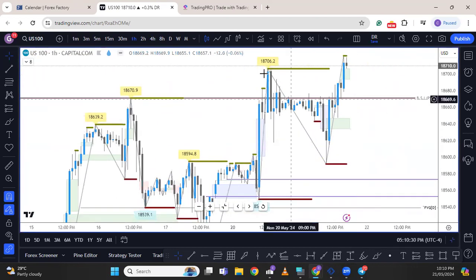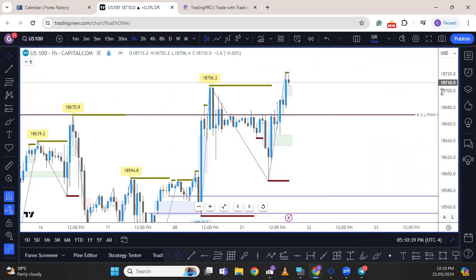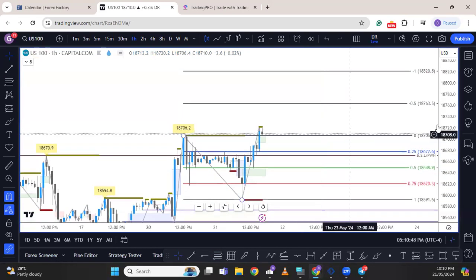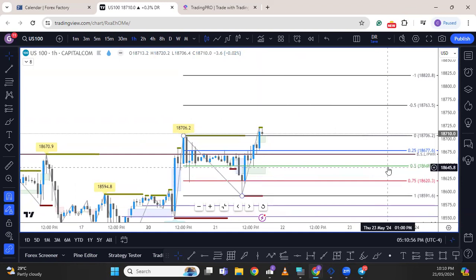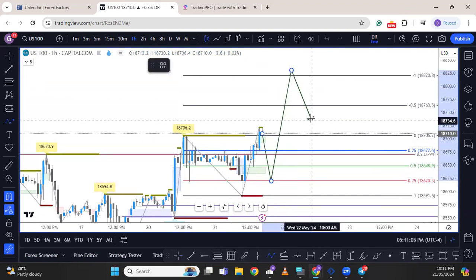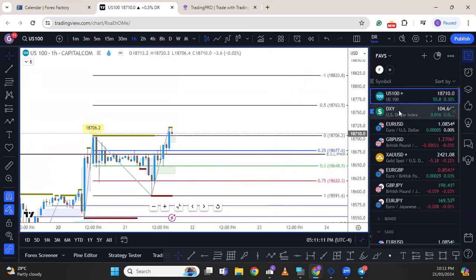If you notice, price dipped into this fair value gap and it continued to the upside. Since we have a break above here, what you'll be looking at tomorrow, all things being equal, is from this low to this high, and then you watch the projection. These are possible areas price may run. If price drops in there, you can notice the 50% of this broken out range has a fair value gap. So price will most likely drop here and continue to the upside tomorrow. So US 100, still bullish going into tomorrow.